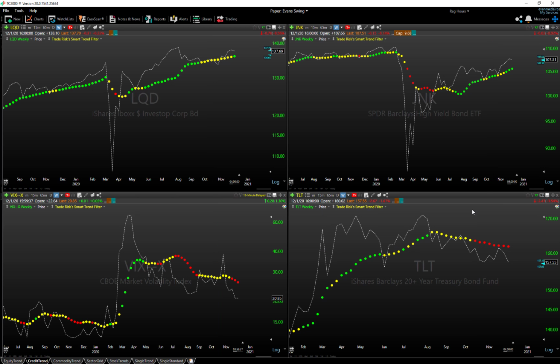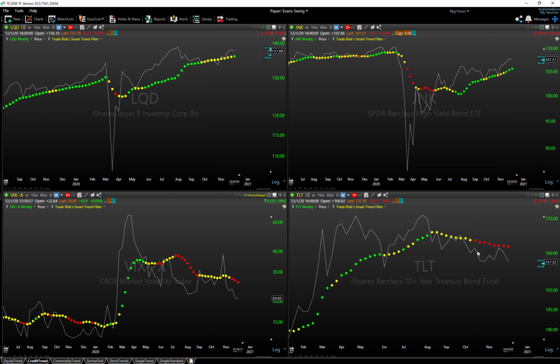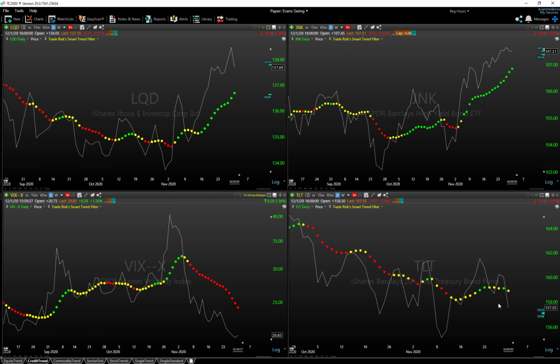So if you were following this, or looking at the longer-term trends, you may have been stepped aside for the past couple of months, waiting for this to really even out, so to speak. And the daily chart looks like it's trying to, but it's still struggling. A bit of a steep sell-off today, down 1.5%.